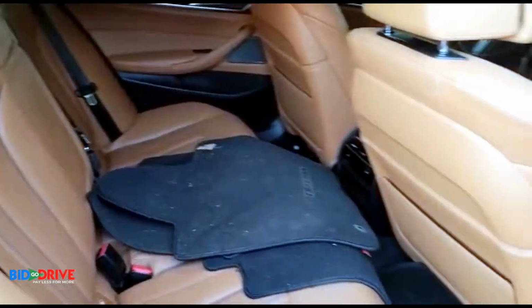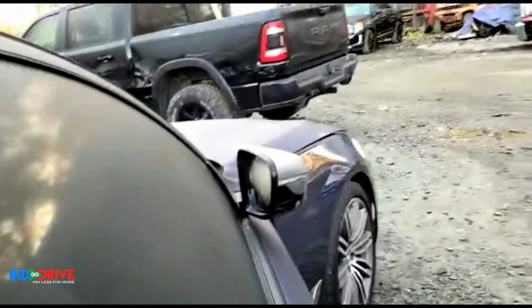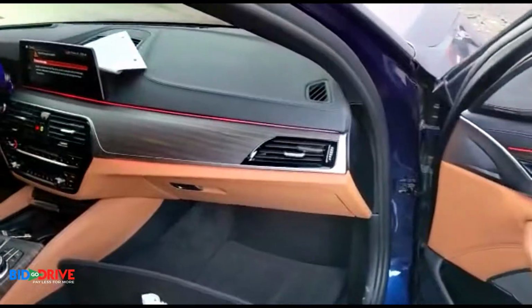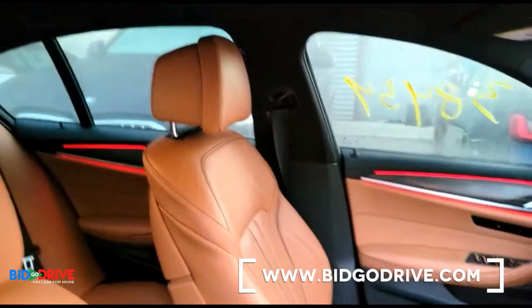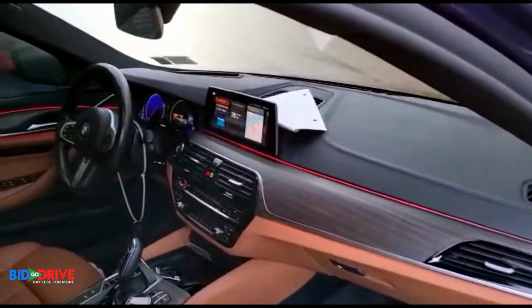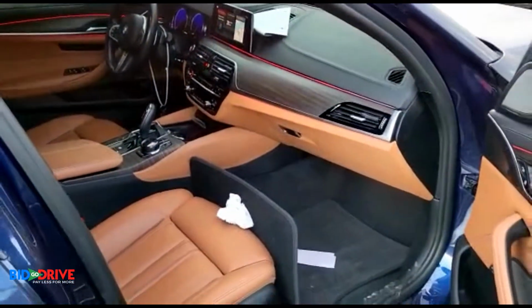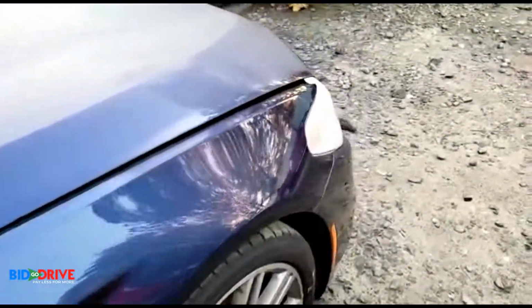This car has every single option for this year. Nice wood grain. Everything's powered up, as you can see. We didn't even detail it or clean it at all. This is the way it came in. But we're going to tear it down probably this afternoon and get working on it. Bring it back to its original state. The body's very clean.